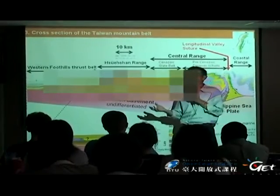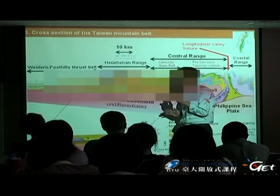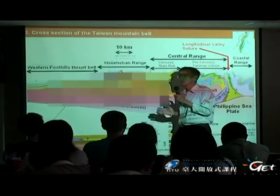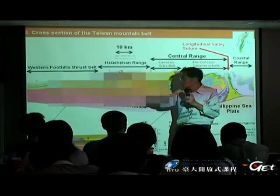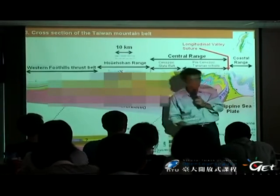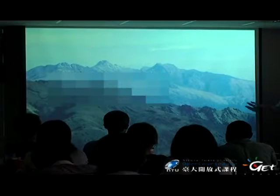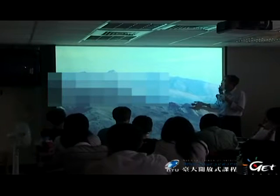And after lithification, many sediments solidify into rock, and then suffer horizontal compression from the collision of the plates. Because the free surface on top of the Earth is a free boundary, material was squeezed and free to move upward. Let's see what it looks like. Then in the southern tip of the Hsuehshan Range is Yushan, the highest peak in Southeast Asia.